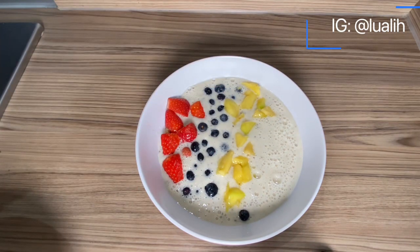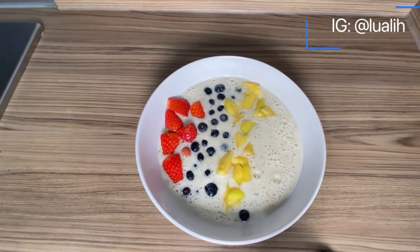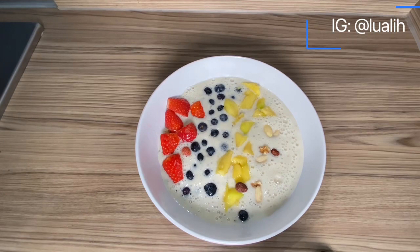I added some walnuts, some cashew nuts, as well as some peanuts, all raw, and that just complemented my breakfast. It was beautiful.